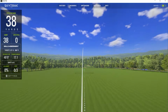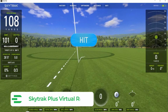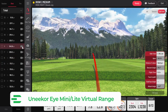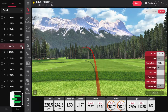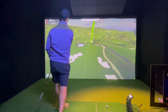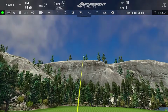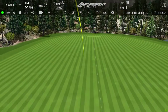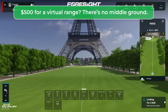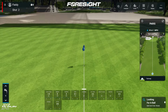It's all or nothing. SkyTrack Plus is a slightly cheaper launch monitor, but they include a good virtual range in their purchase price. Uniker iMini Lite also include virtual range access with the purchase price. So it is frustrating that Bushnell doesn't do the same, because there's a big section of Launch Pro users who don't want full virtual course simulation, but would like the visual element of a driving range app to help their game. Some kind of middle ground here makes sense, as paying $500 per year just to use virtual range is a bit much for our tastes. So a cheaper subscription fee with access to a virtual range would be a good option. Let's hope they add that soon.